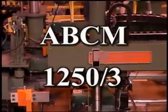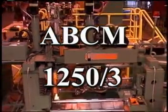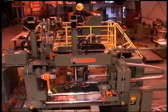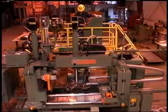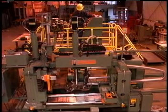The ABCM 1250-3 is a fully automated system which integrates computer-controlled material positioning and burning in a compact design for location on any shop bay. All ignition, preheating, and cutting functions are performed by program command without operator intervention.